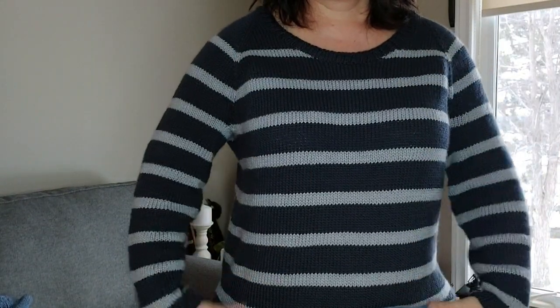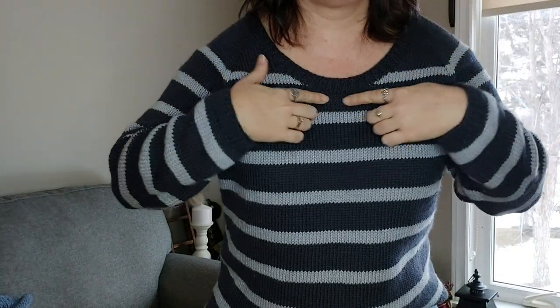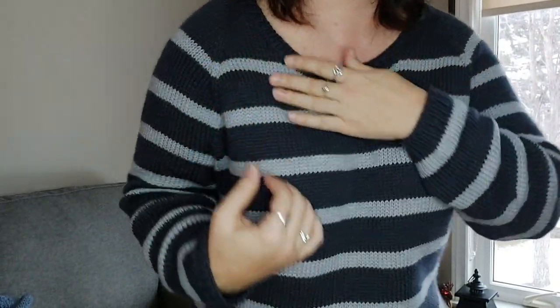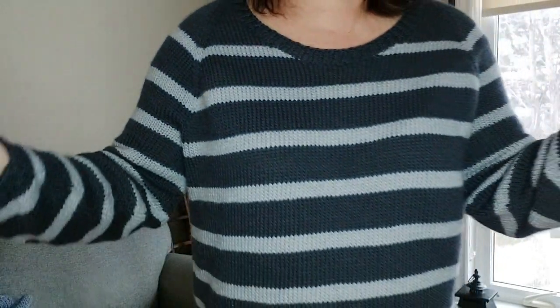So you knit this, and then you knit the sleeves, and then at the end, you pick up stitches all around the neckline and do some ribbing. It's just, I think it was 1 by 1 ribbing. If I can show it. Oh, there you go. Okay. So overall, final result and final verdict. Oh my goodness. Sorry.